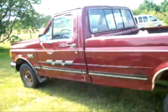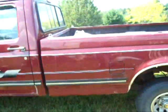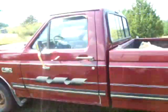The truck here doesn't have reverse and it's stuck in four-wheel drive, but I don't want to tinker with it until I can be sure I can afford to fix it, because I'm still using it to haul stuff around, just can't go backwards.